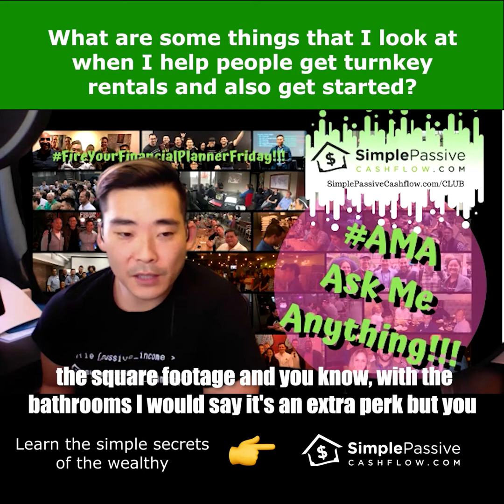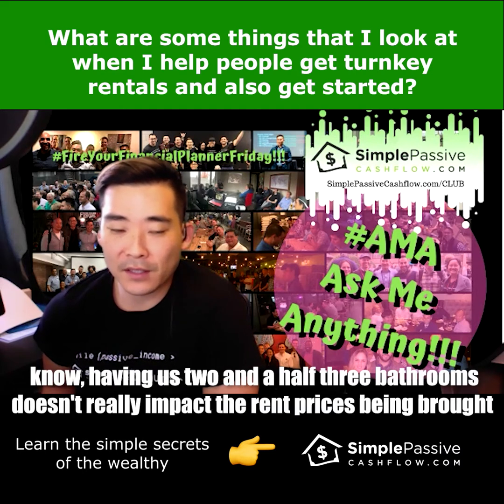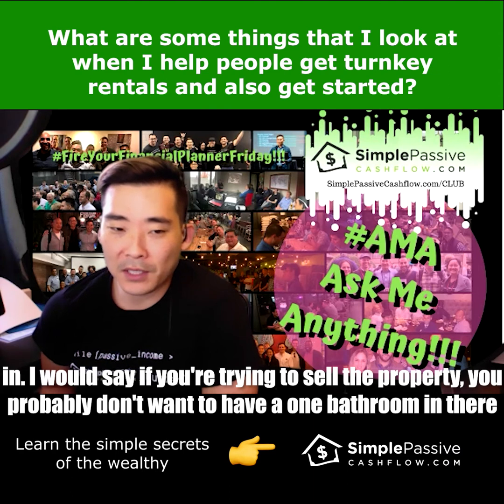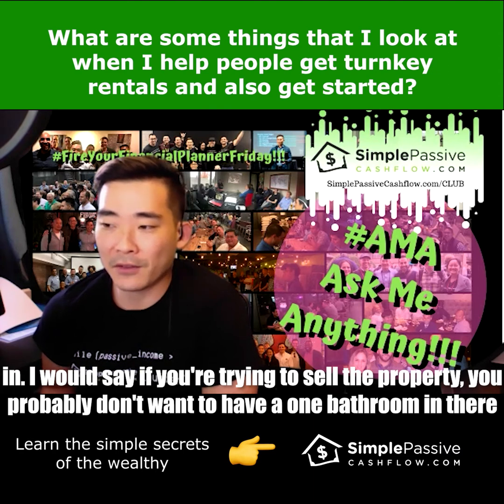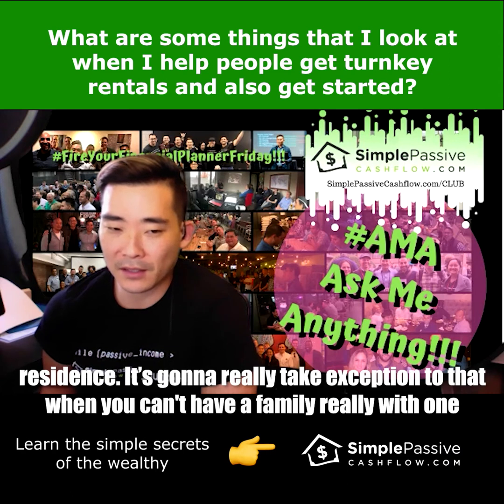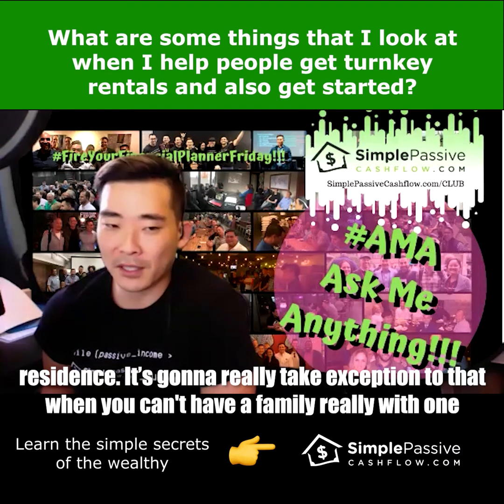With the bathrooms, I would say it's an extra perk, but having 2.5 or 3 bathrooms doesn't really impact the rent prices being brought in. If you're trying to sell the property, you probably don't want a 3-bedroom, 1-bath. Somebody who wants to live there as a primary residence is really going to take exception to that. I mean, you can't really have a family with 1 bathroom.